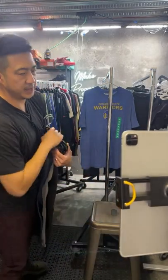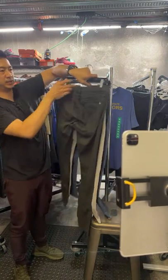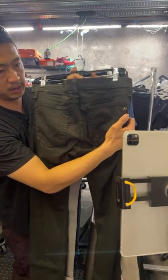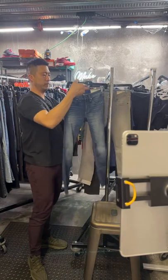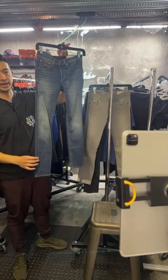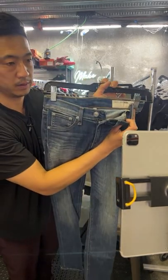Alright guys, let's go. This is hyped. 3 Rag & Bone jeans. Rag & Bone is one of the best brands that sells for me. This is the logo that we're looking for, right here. So I'm gonna show you guys the tag. First one, blue pair, nice wash, size 25, so size 0. Excellent pair of jeans, Rag & Bone, right there.